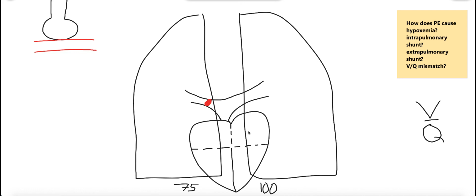So that's a summary of how PE causes hypoxemia. It generally doesn't cause an intrapulmonary shunt. Now, I will add the provision that PE can cause some atelectasis, and that can actually result in shunt physiology. So there can be a contributor of intrapulmonary shunt, but primarily the hypoxemia is through VQ mismatch, as we discussed here. And when the right-sided pressures are high enough, in about a quarter of the population, that foraminal valley opens up. That can certainly contribute to hypoxemia.